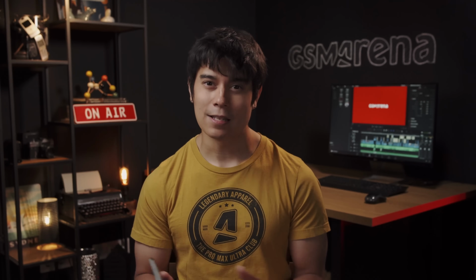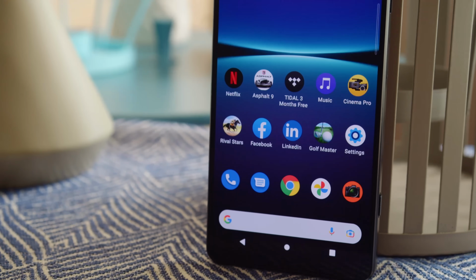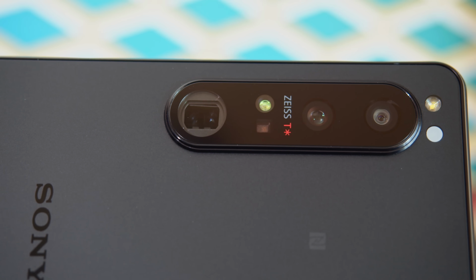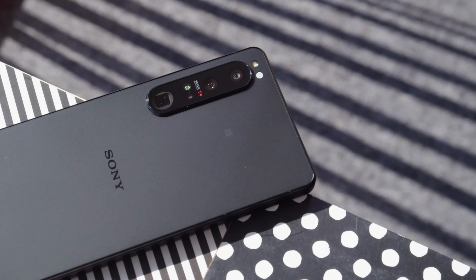So that's the Sony Xperia 1 Mark IV. It's among the pricier smartphones that you can buy, but with the premium price comes pretty much all the features that you could want from a flagship. This includes the 4K OLED screen, the good battery life, and the pro-oriented camera kit. You even get retro features like expandable storage and a headphone jack.